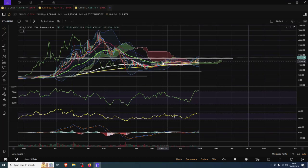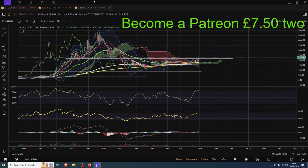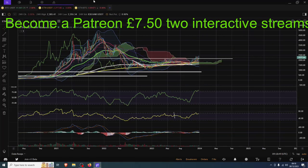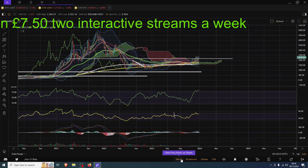Maybe we've already set the low. Maybe this is it. It can dip down lower towards 1600 over the coming months and still maintain the trend signal. But yeah, I'm just putting it out to you now that it does look quite good. Right, I'll leave you with that because it is pretty speculative.